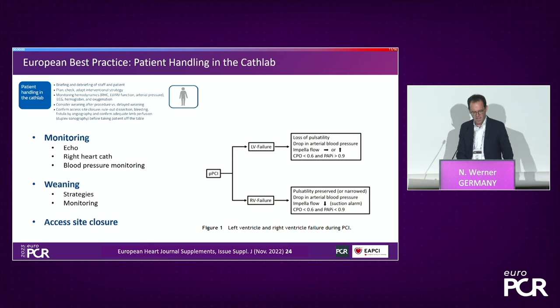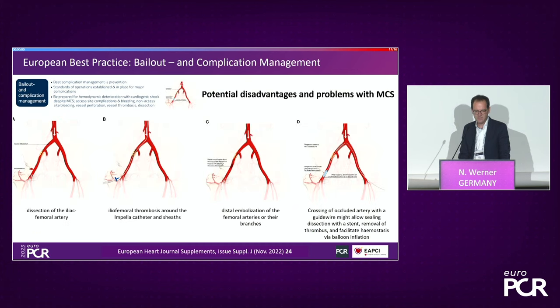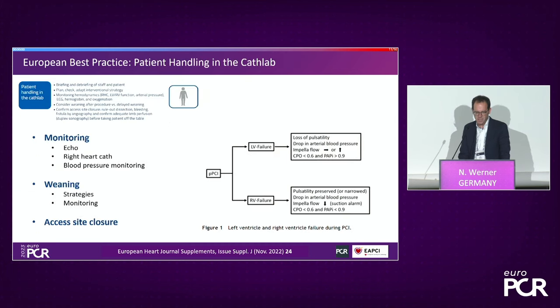And also in this aspect, access site closure is very, very important because access site closure is associated with most of the complications we have. And I think what is standard now is that you use a pre-closure device and do a close monitoring angiographically, mostly after removing the sheath.